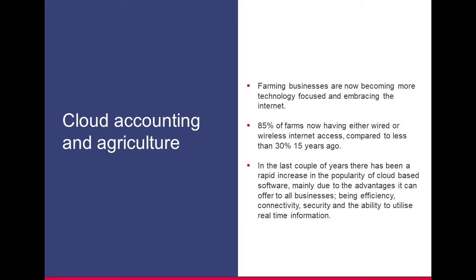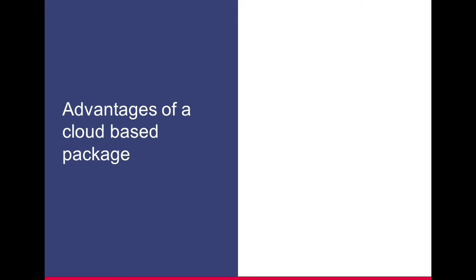Cloud accounting and agriculture. Farming businesses are now becoming more technology focused and embracing the internet more than ever. 85% of farms now have either wired or wireless internet access compared to less than 30% 15 years ago. In the last couple of years, there's been a rapid increase in popularity of cloud-based software, mainly due to the advantages it can offer all businesses. The main ones being efficiency, connectivity, security and the ability to utilise real-time information. I'll just run through some of the advantages of cloud-based packages.